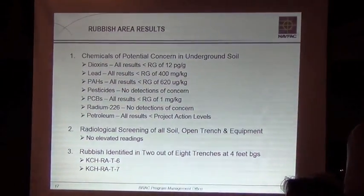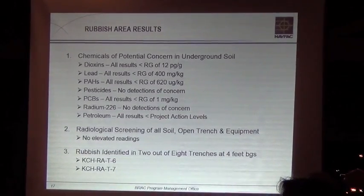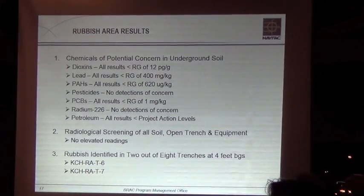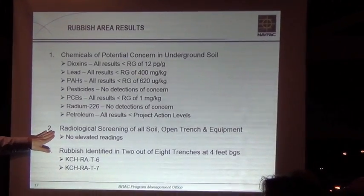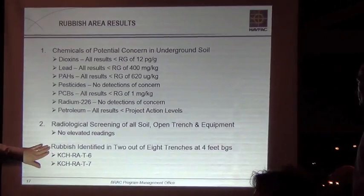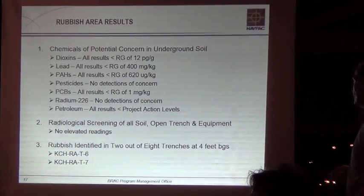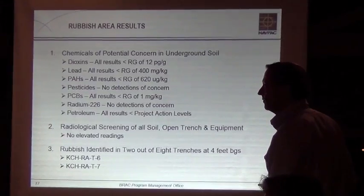And as far as all the chemical analysis, of those 8 trenches, each trench got at least 2 samples, and all of the results were below cleanup goals. There was absolutely nothing of note in any of the trenches, including we screened the soil and the equipment for radiological, and there was nothing on that as well. So we just did identify the household rubbish at about 4 feet in 2 of those 8 trenches. So that's a pretty good story. I mean, there really isn't much of a rubbish area.